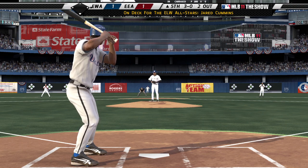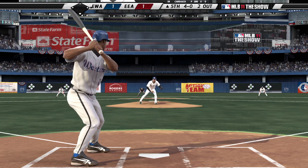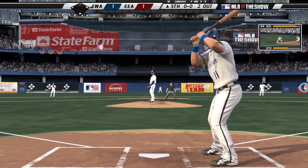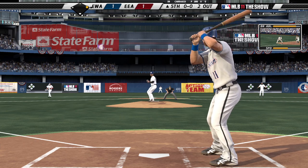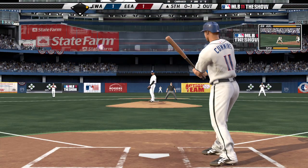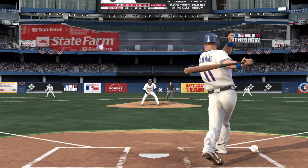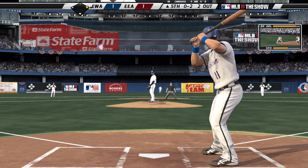Both clubs with 3 hits in the ballgame. And that one's taken outside for a ball. He walked him. So no 1-2-3 inning here. They've got themselves a 2-out base runner. Just does manage to get a piece there as this is bounced foul. And he gets a piece of this one to foul it toward the backstop.